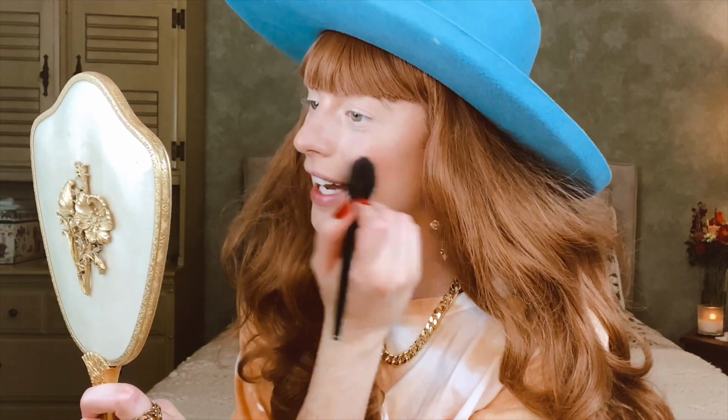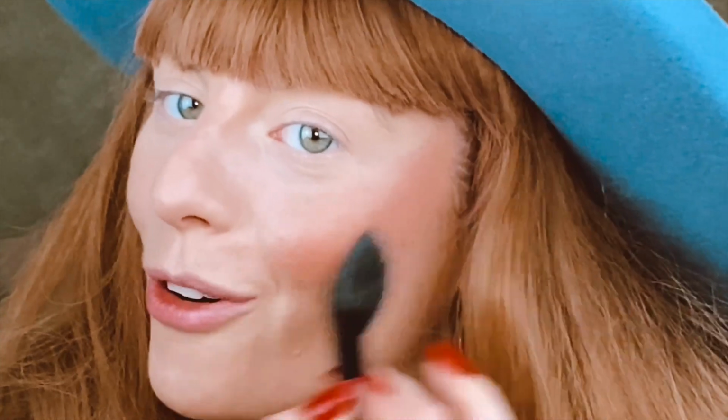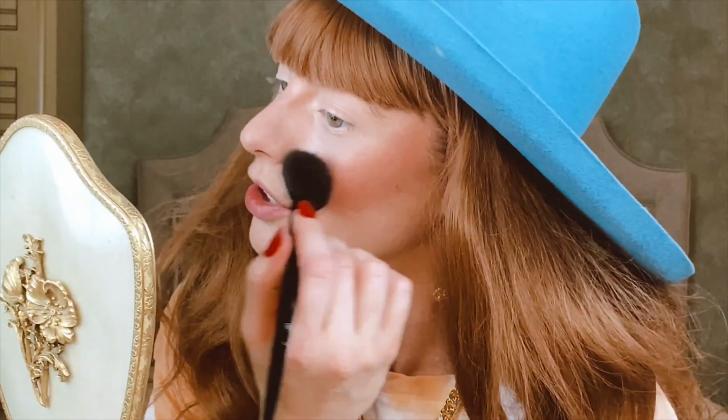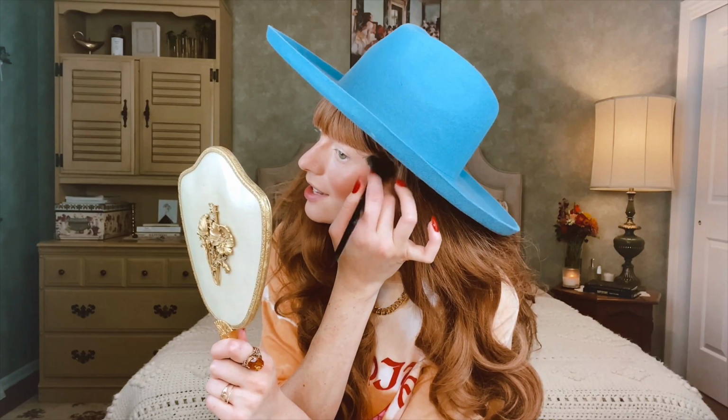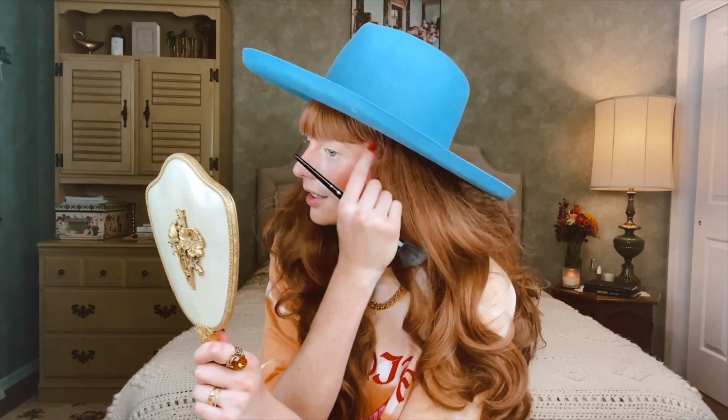I like my cheeks to be popping. And I'm just going to kind of go to the apples of the cheek. However, if you want more of a pulled up cheek look, you definitely want to start more here and pull up. But I just go all over. I bring it down. Nike swoosh. And I bring it up high into the hairline because I am a wannabe 80s baby. And that's that.